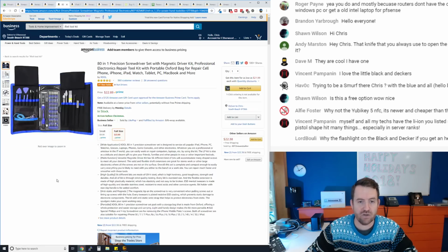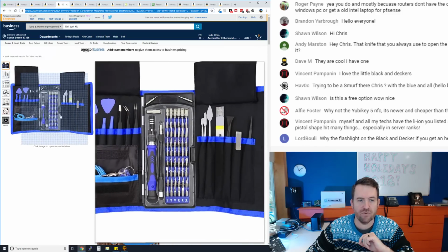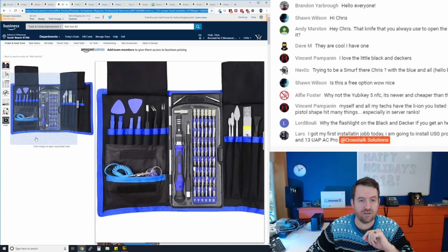And the reason that I chose this kit is because it's $22.89. It's relatively inexpensive. It's probably not the best quality kit that you could possibly buy, but it has pretty much everything that you would need, and it's a great little gift for, like I said, a technician who's working on computers all the time or working on electronics all the time.